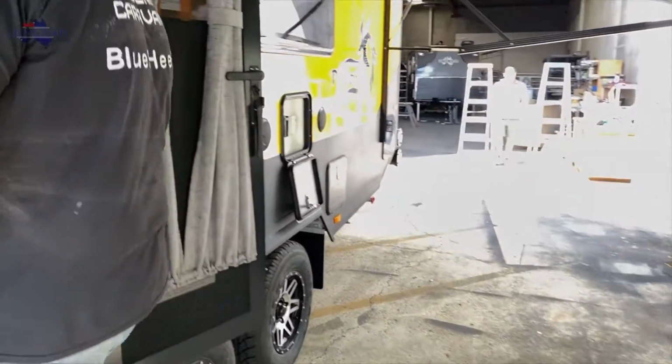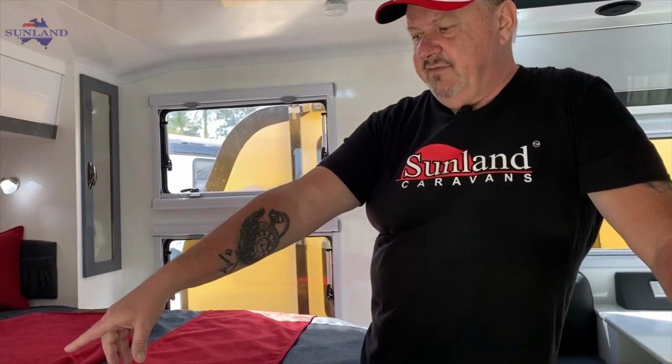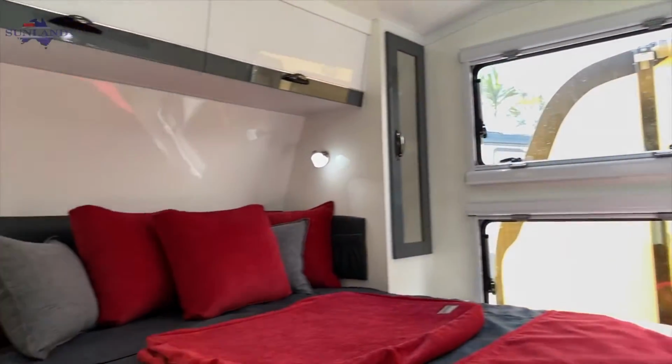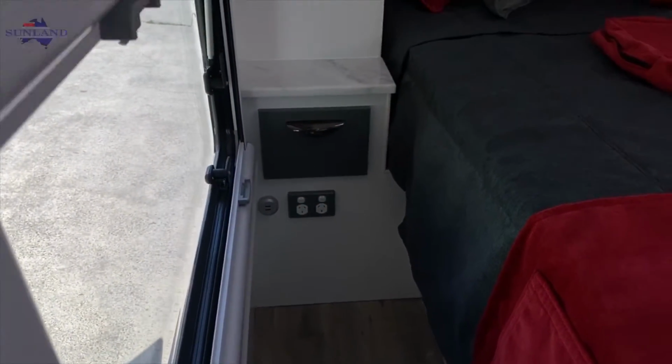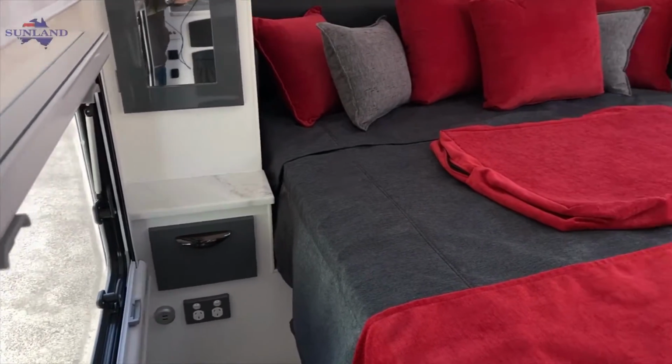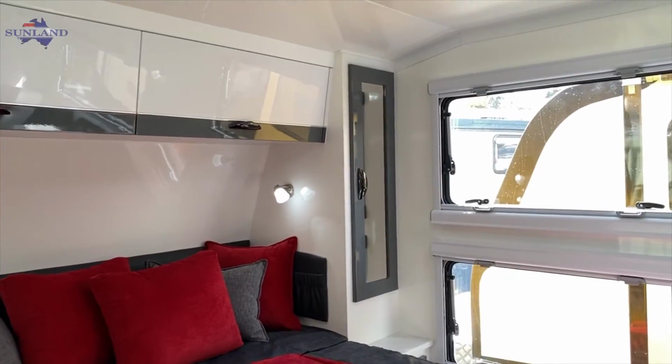Moving inside the van, we've gone for some new TV points and some new USB points down there. You can see, now they've opted to have mirrors put back in the door, something we haven't had for quite a while on our models. So mirrors in the robe doors.